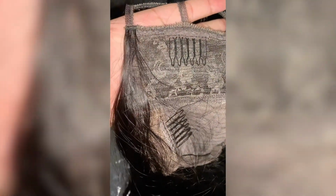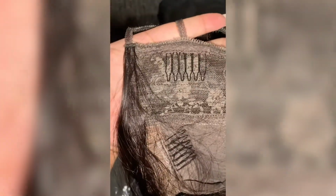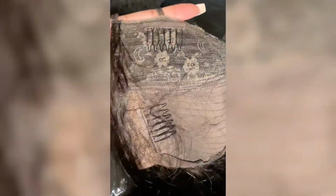The only thing, again, and this is what people were saying, which I totally agree with, the clips should come down right here. The clips should not be right here. Why would clips go right there? They need to go right here. But I'm either gonna add a clip or sew this part down, which I'd rather clip it so I don't have to sew this on. But other than that, it honestly looks pretty good quality. I'm happy with it so far. We'll see.